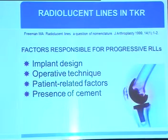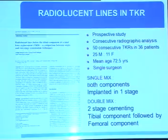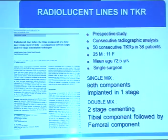Now, what are the factors responsible for progressive radiolucent lines? Implant design is very important, operative technique is important, patient-related factors, and the presence of cement. We did a study on operative technique because we have different types of mixing of the cement. Somebody uses a single mix, somebody uses a double mix. This was a prospective study on consecutive radiographic analysis of 50 consecutive TKRs in 36 patients, with a mean age of 72 years, by a single surgeon. When both components are implanted in a single stage, with a single mix of cement, it's called single mix.